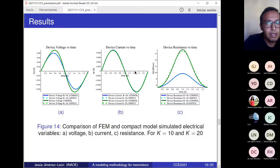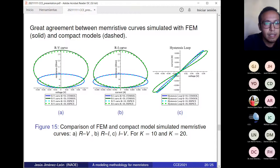A comparison of the electrical simulation results is shown in this figure, where the solid line corresponds to the finite element results and the dashed line corresponds to the compact model results. It can be noticed that great agreement is reached between both results. Additionally, the memristive curves obtained from both models, compact and finite element, also show great agreement, meaning that the memristive behavior of the finite element simulated device has been successfully reproduced by using the proposed methodology.